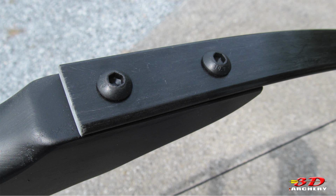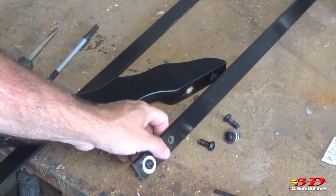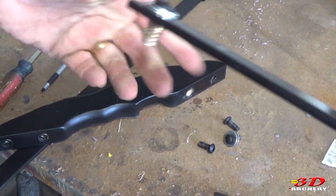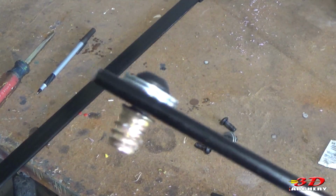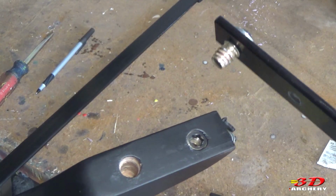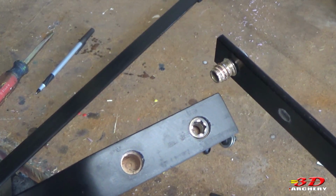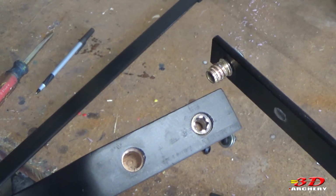Once assembled, it was time to test it. The first time we drew the string back, we heard a loud crack. We stopped right there and we took the bow apart to inspect it. And to our horror, we found that the inserts were not glued in. They were simply screwed into the wood. And when we took it apart, the whole insert came right out with the nut. Undaunted, we pressed on with our testing, and this is what we found.